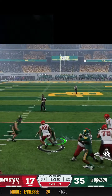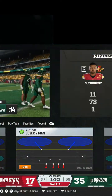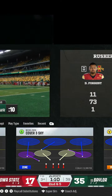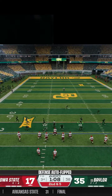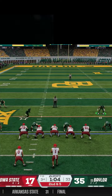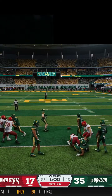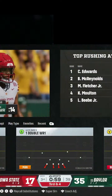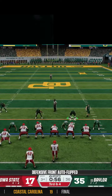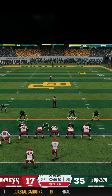From the shotgun now, here's an inside give. Danced his way through traffic, pick up a 4 to the 19. And defensively, one of the most important things is stopping the run, being physical up front. That was too easy for this offense. You can't give up 5 and 6 yards a pop on the ground. Like, that is a recipe for disaster. They got to be more physical, get off the ball, get downhill faster. And this offense can ill afford to come up empty on this drive, already trailing by multiple possessions.